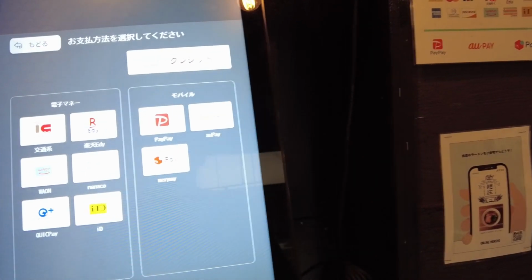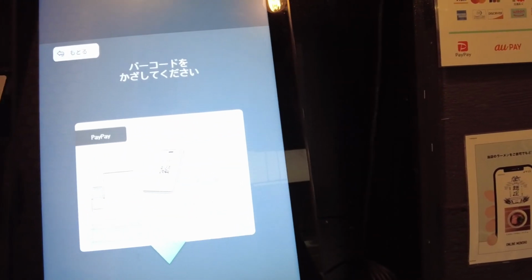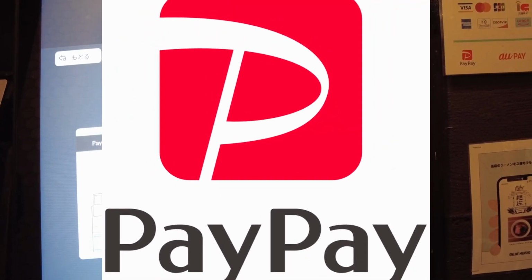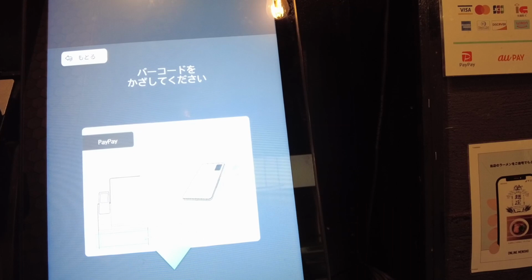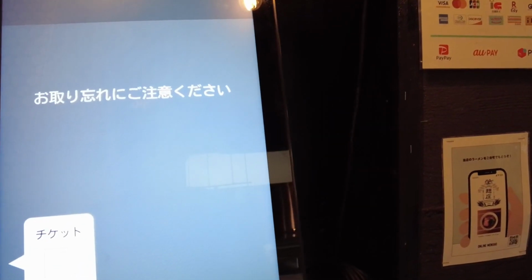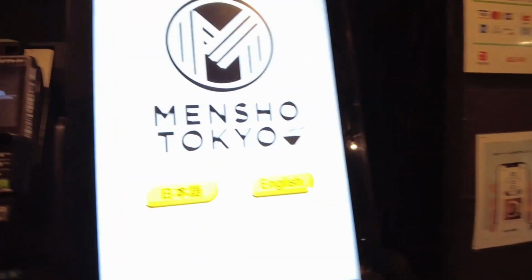This is the payment screen and there are several ways to pay. And I decided to pay using PayPay. It's become one of the more common ways to pay. I opened the PayPay app on my phone and the machine scanned the QR code. I got my ticket, and if you're eating by yourself, you usually sit at the counter, like this seat.